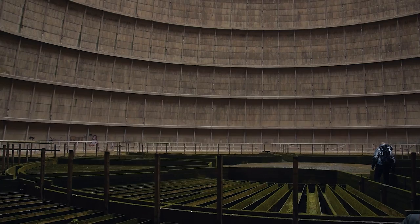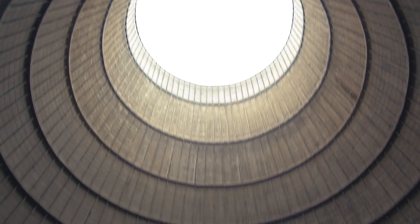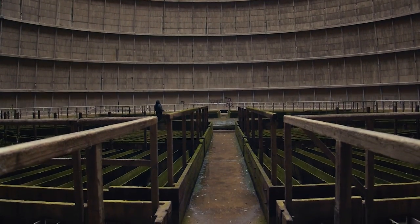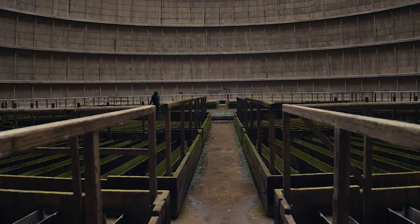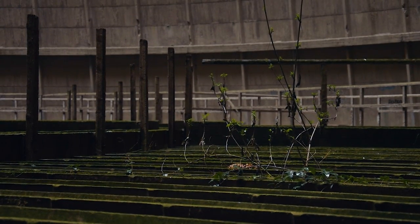Not only the imposing size left a lasting impression, but also the acoustics on the inside. It felt like every sound was reflected 100-fold.